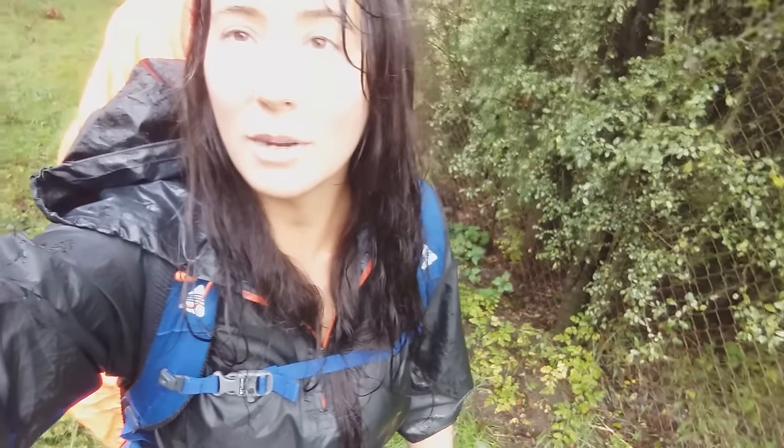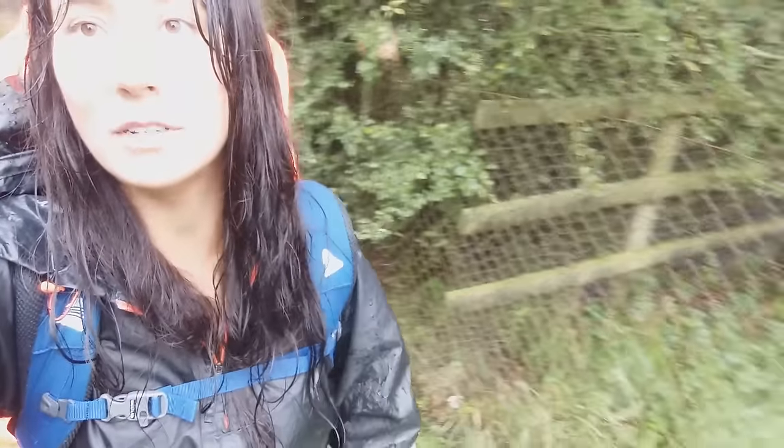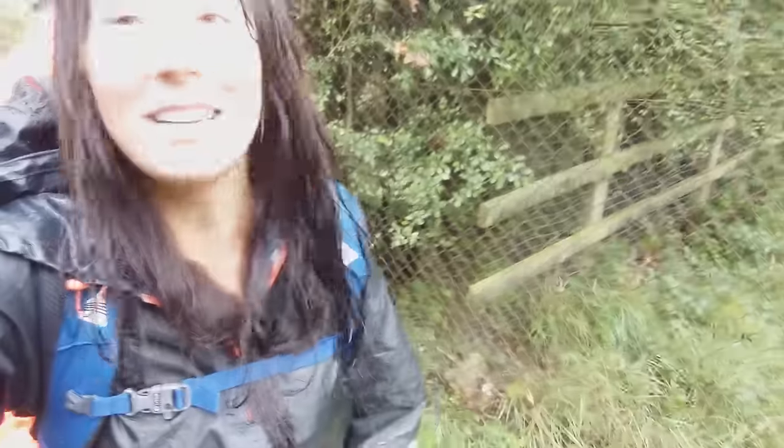About 4.5 miles in. The rain's eased off a bit now. Still raining, but it's not too bad. I've got a feeling the clothes I'm wearing under my waterproofs are damp. I don't think they're soaking. It's okay, but I'm pretty sure we'll be putting wet clothes on in the morning. So that'll be fun. I'm really enjoying it.